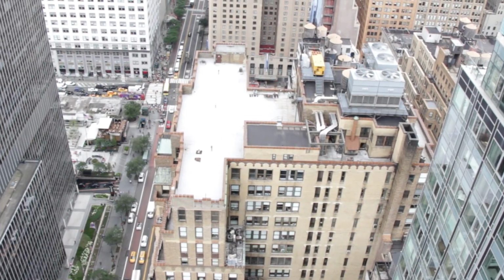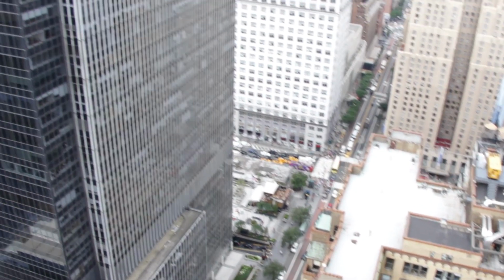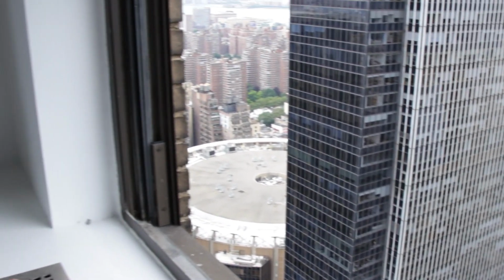Companies ask me quite often, what is the average per square foot cost to rent office space in New York City? Kind of a tough answer. It would get the same response of, well, what's the average cost of an apartment in New York City? To better handle that, you have to understand New York City is broken down into sub-markets.